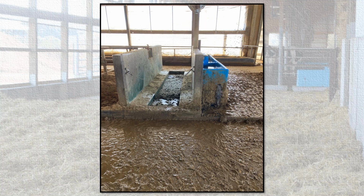So it's crazy important. And as you can notice here, the length of that foot bath would be, getting back to the Wisconsin group.